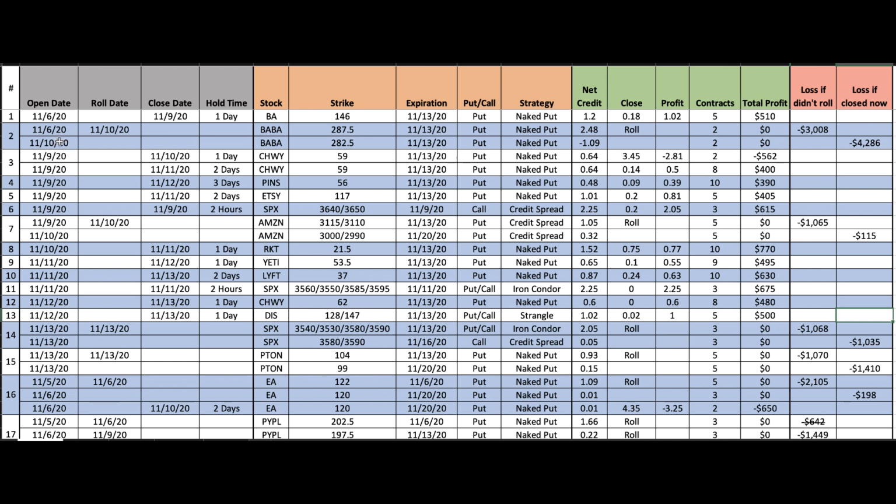I'd also put on a BABA trade on that Friday. I ended up having to roll that trade on November the 10th. So initially I sold the 287.5 strike and I rolled it down to the 282.50 strike. My initial credit was 2.48, but I had to pay a debit of 1.09 to roll it down 2 strike prices. I was willing to pay that debit, realizing that I did receive that credit of 2.48. So that would still give me an overall profit, assuming it gets back above 282.5.